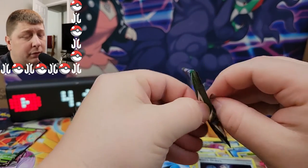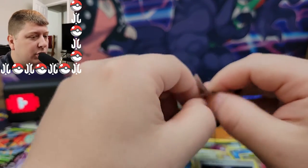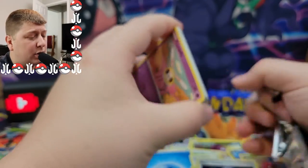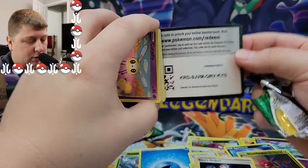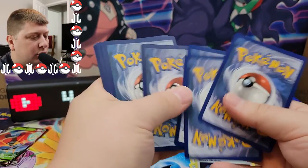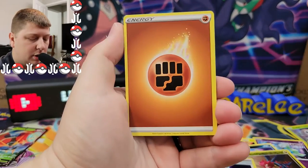Sword and Shield, believe it or not, coming to an end here soon. We will have new Scarlet and Violet sets coming out in early 2023. Hard to believe, but it is going to happen. That's crazy, right? Hard to believe we're coming down the final stretch of Sword and Shield Pokemon cards, but it's true. All right, here we go.